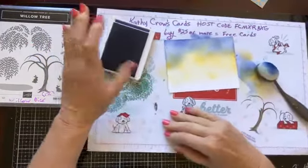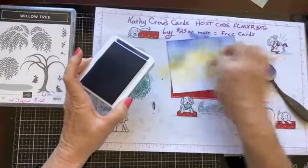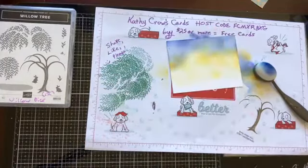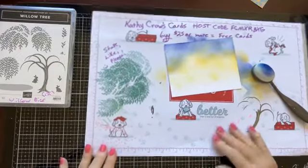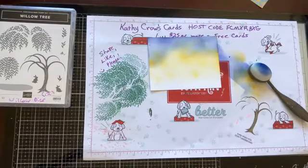If I was going to do a sunrise or a sunset, I'd probably want to do it less up here and get some in the middle there. But we're just going to go with a kind of yellowy background, not worrying about the fact that the sky is probably more blue than yellow. I just don't want a lot of blue behind my green leaves.